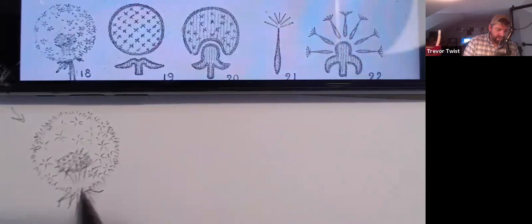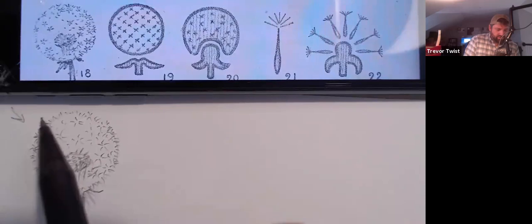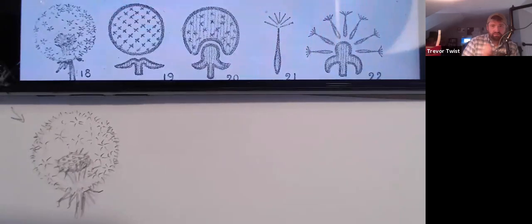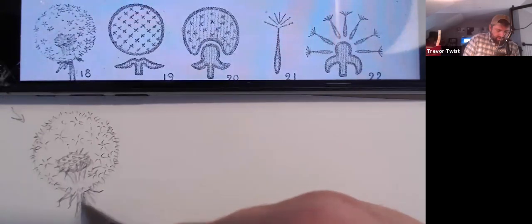So am I going too fast, or I feel like I might be done. You're good. No, this is good. Is there anything that my drawing needs? Just maybe a slightly deeper shadow on the stem.